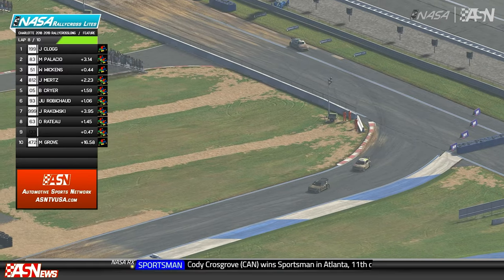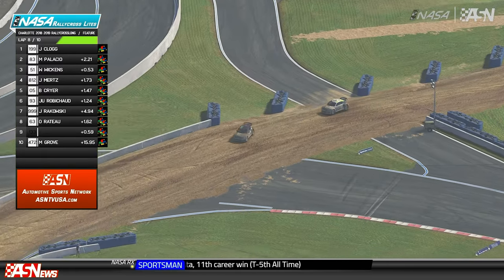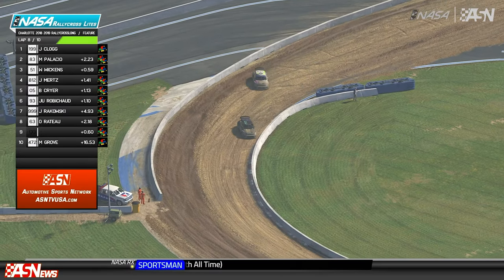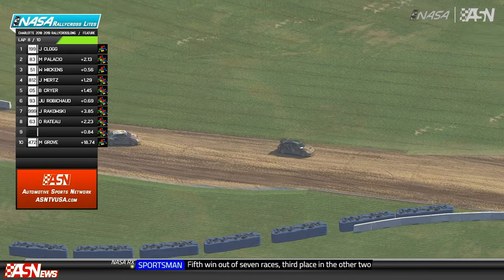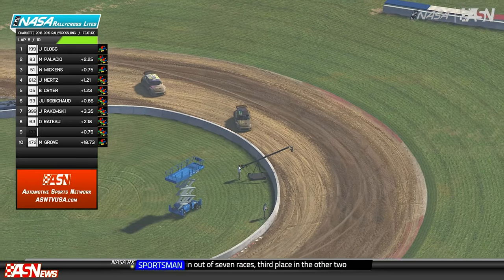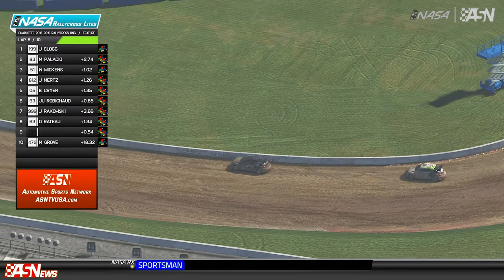Palacio, 47.9 to a 48.5. Those were both joker laps, from Palacio to Clog. 0.6 of a second was the difference. In the back of the field, Grove jokered again. He did not crash this time. Just an update on Matt Grove's vehicular gymnastics that he's practicing for.